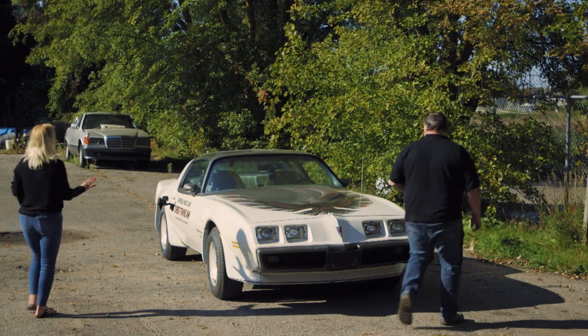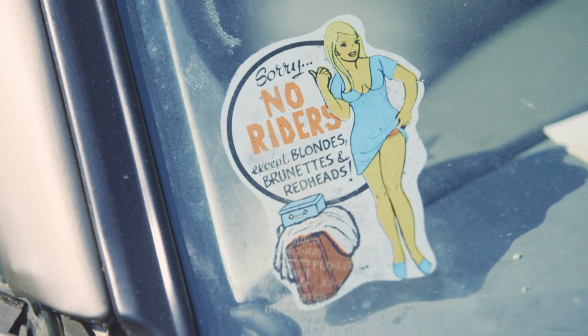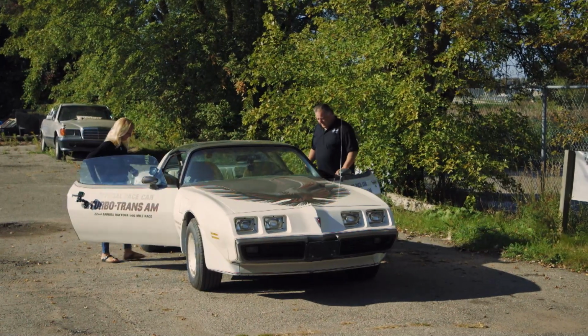Okay, so take this thing out, give it a run. Oh, what's this? Sorry, no riders except blondes, brunettes, and redheads. What about white-haired chicks? I'd say I'm picky, but that's a lie. You're not picky.